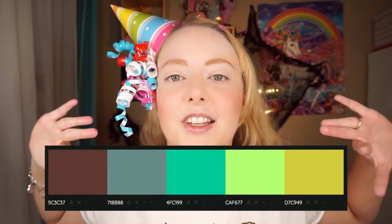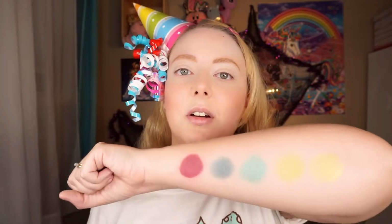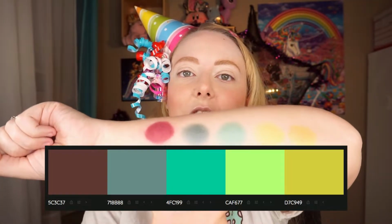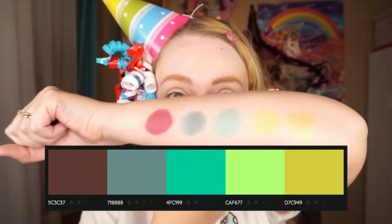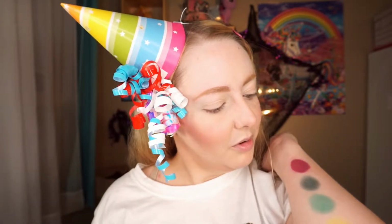Now, we're back again with more algorithm-generated color palettes, but the one I generated after the last video was really similar. It was another blue and yellow palette, so I went ahead and pulled another one, and we wound up with this. This is my attempt at recreating it, and for comparison, here is what I managed to scrounge up with my makeup. This one's, I don't know, I like it, but it's different.